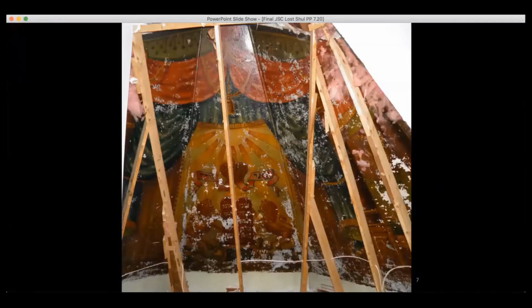Nothing quite like this survives in Europe, and no mural in the United States equals the Lost Shul mural in size, scope, completeness, and Jewish meaning. Only a few highly damaged painted fragments survive from all the synagogues in Lithuania, most notably from Chaipaska, the town of origin for many of Burlington's Jews." End quote.